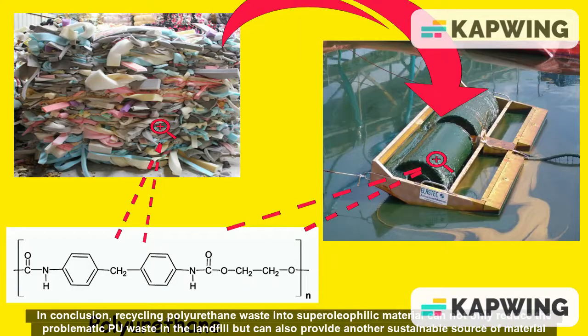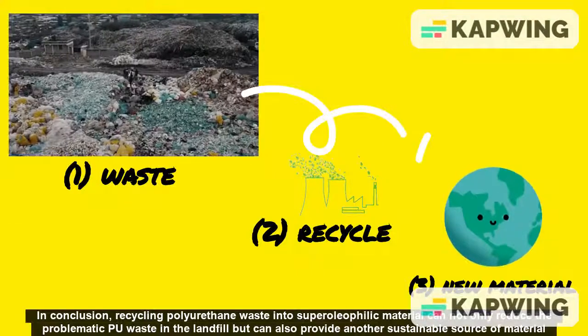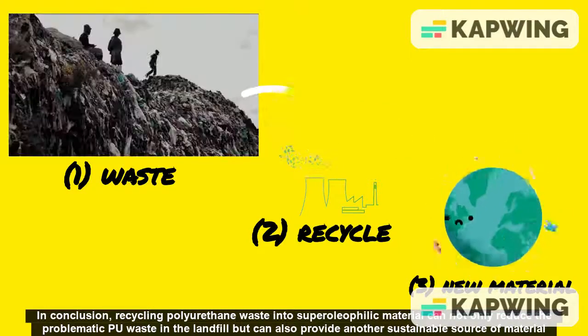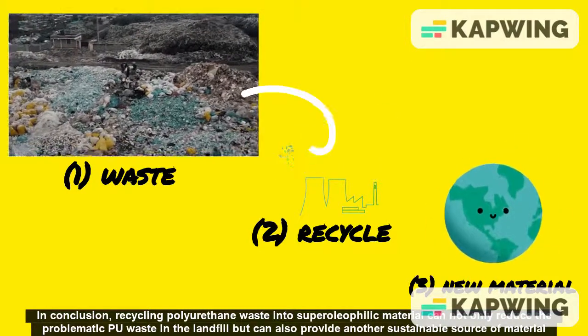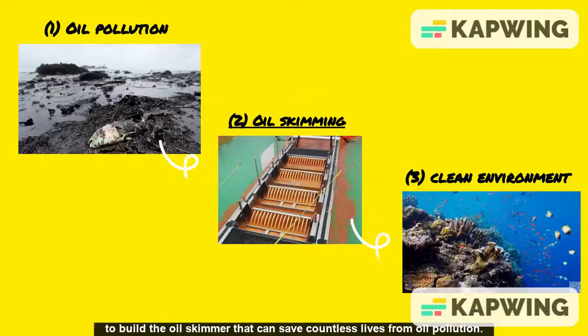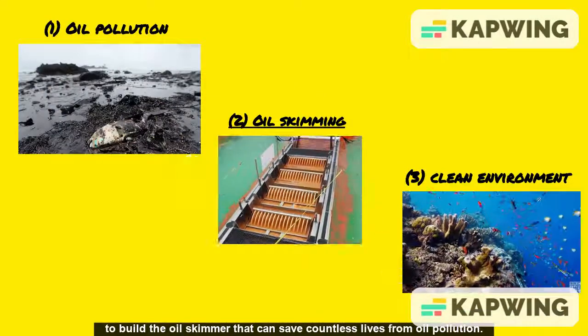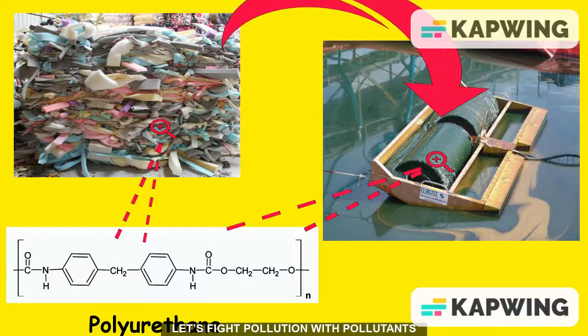In conclusion, recycling polyurethane waste into superoleophilic material can not only reduce the problematic polyurethane waste in the landfill, but it can also provide another sustainable source of material to build the oil skimmer that can save countless lives from the oil pollution. Let's fight pollution with pollutants.